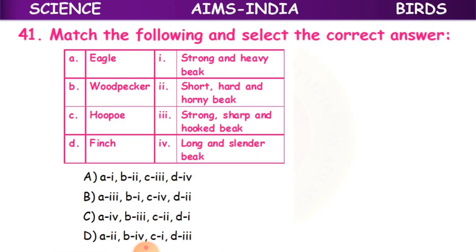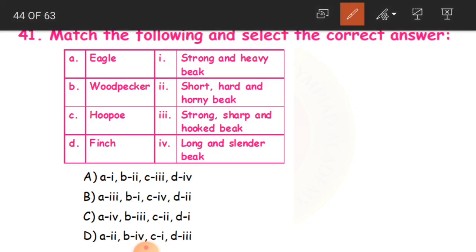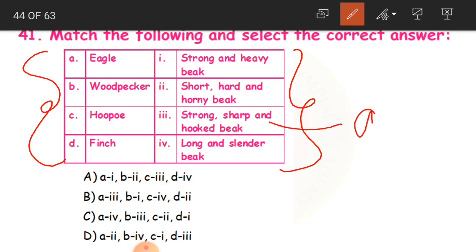Okay, children. Now the 41st question. Match the following and select the correct answer. A, B, C, D are the names of the birds. Here in the first column you have the birds, and here the types of beaks they have. You have to match these two. Like the eagle: what type of beak does it have, children? Strong, sharp and hooked beak. So the third will match to A.